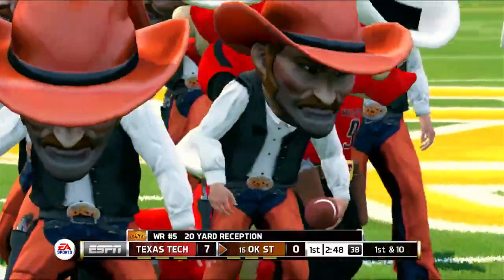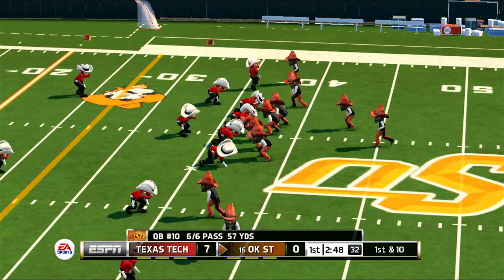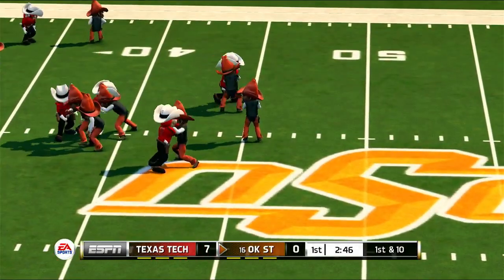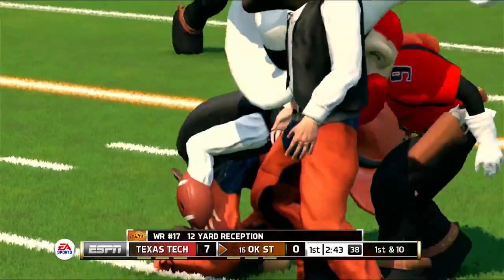A quarterback's best friend is a receiver he can count on to catch the ball every time he drops back to pass. First down. Mike seven. Quick throw out to the receiver. And they make the stop at the 25-yard line.